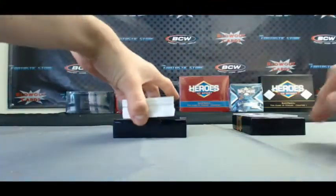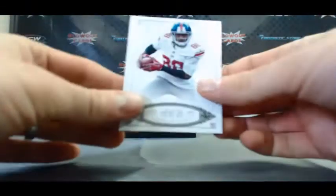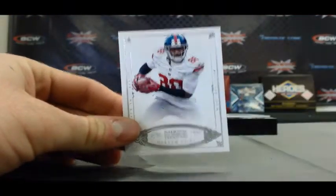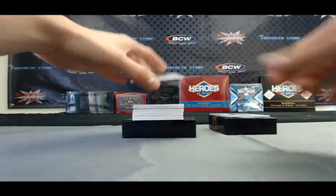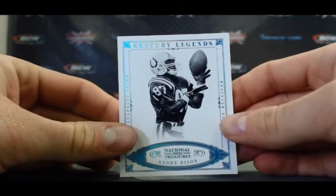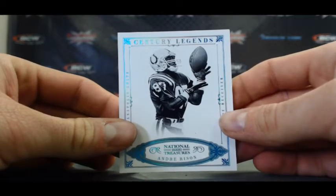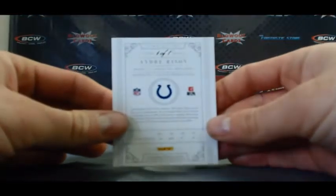Okay, box number four again. The last card from box three is right there. Hakeem Nicks. Base for the Giants, number to 99. Andre Rison, Century Legends 1 of 1, base for the Colts. And there is the one of one stamp.